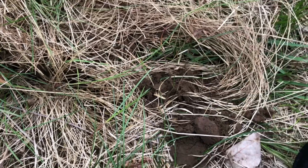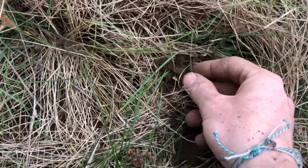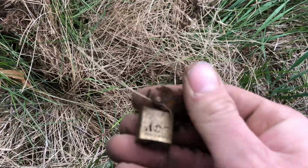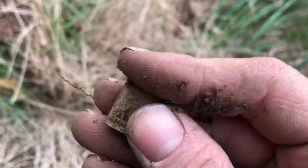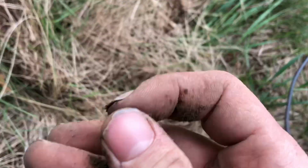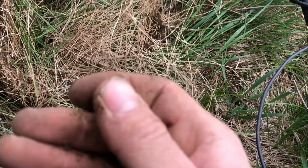Tell me you wouldn't think this was gold when you dug it. Had me a little excited when I dug it. But it's just an Ace hardware lock. Missing the top part. It's shiny like gold.